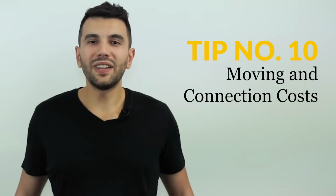Tip number 10, moving and connection costs. Now, I know this is a pretty straightforward one, so I'm going to keep it quick. But the reality is moving does cost you money and a lot of people forget to factor it in. How much removals cost can vary from $300 to borrowing a mate's ute to several thousands of dollars if you're moving interstate or to the other side of your city.